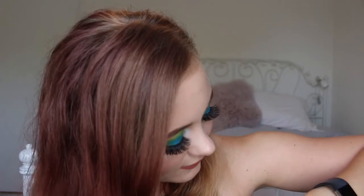And then for highlight, I actually have a new highlight for me, and it's the Becca Shimmering Skin Perfector pressed in Prismatic Amethyst, and you must have seen this if you watch any YouTube videos. But this is what it looks like. It's a pretty pink, it's supposed to be with a sort of purple reflect to it, but I almost think it's more of a pink, but it is kind of lavender, but it's really pretty. I haven't used it on my face yet, so I'm really excited to be using that one.